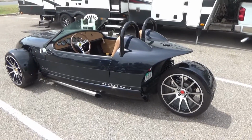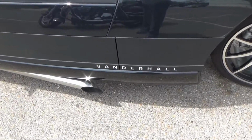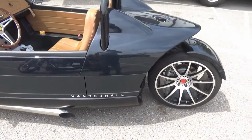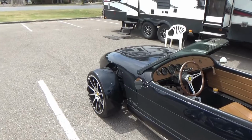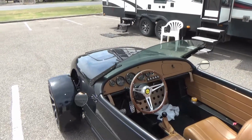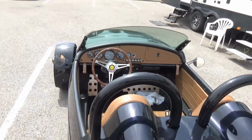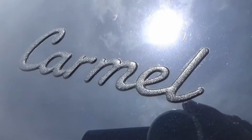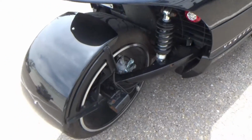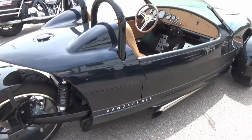Here's an interesting vehicle they have out front. Vanderhall, I'm not really familiar with that. As you can see, it's two wheels in front, and it looks like a regular sports car from here up until you look at the back that just has the one wheel. Not sure what Carmel is. I don't think I've seen one like this before.